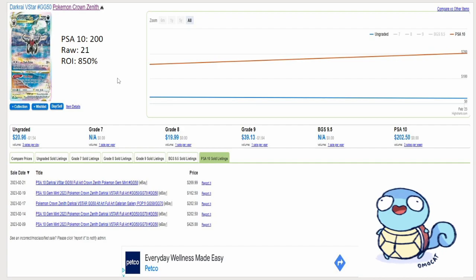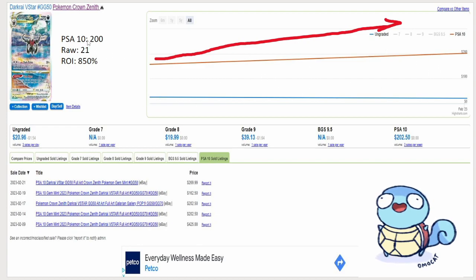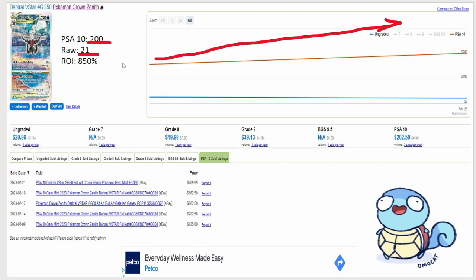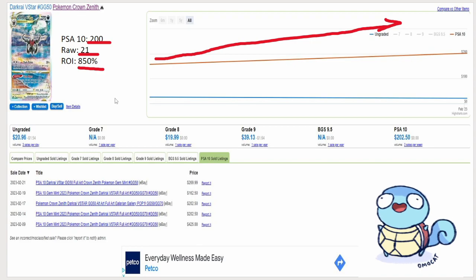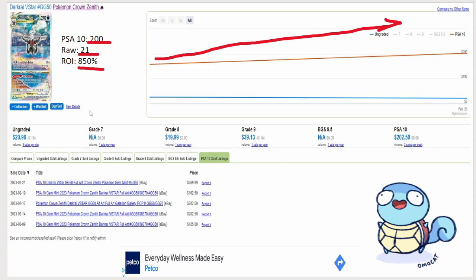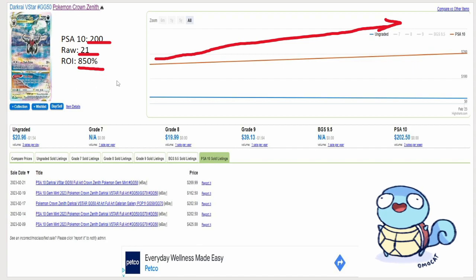All right, the last and best card to grade in this set for return on investment would be the Darkrai V-Star. You can see the trend line is going up. It's slightly trending up. That's what we want to see. A PSA 10 copy would fetch $200. Raw, you can get this for around $21, and it would fetch a whopping 850% return on your investment. Super gorgeous card. Have not pulled this card yet. Would be happy to pick up this card if I don't pull it.